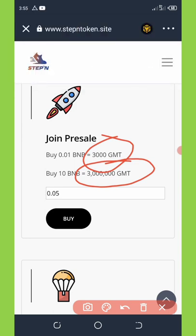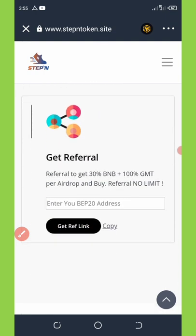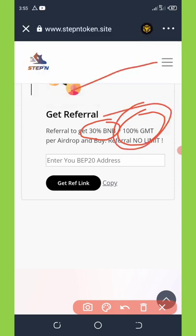So for you to do that, just enter the amount you want to purchase with and then click on buy. It will take you to the transaction page where you're gonna complete the fee, and then you're gonna get your tokens instantly on your wallet. Okay, so another way to earn these tokens is by inviting your friends. Right here, if you scroll down, you're gonna see that you're gonna get 30% BNB and also 100% GMT token from each of your friends that buy this token from your link.